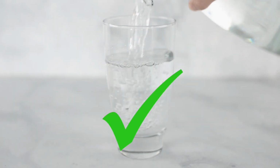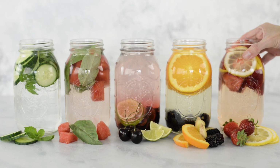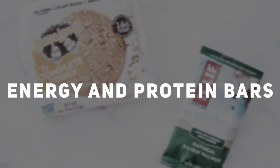So if you are feeling like you need some help during a workout, try water. Water gives you a ton of energy. It replenishes all the things that you need when you're working out. You really don't need added sugars. And if you really, really hate just plain water, I have a video on infused water so you can add in real fruits, real foods to kind of flavor it for you. Make it a tiny bit sweeter as well.